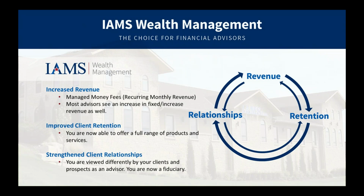We do partner with Fusion Capital Management down in Texas. They are our back office. We clear through TD Ameritrade.